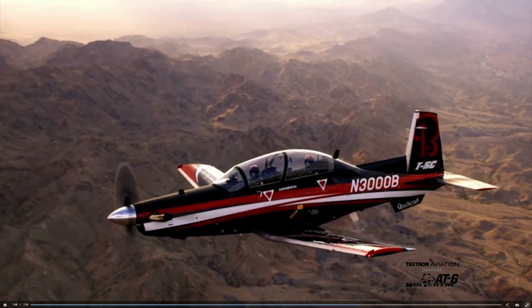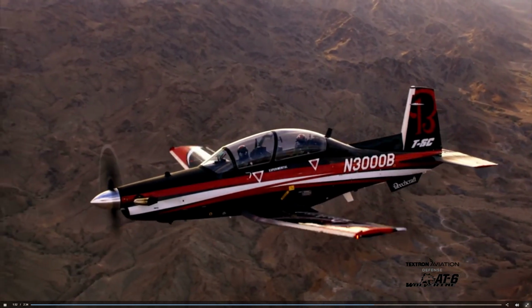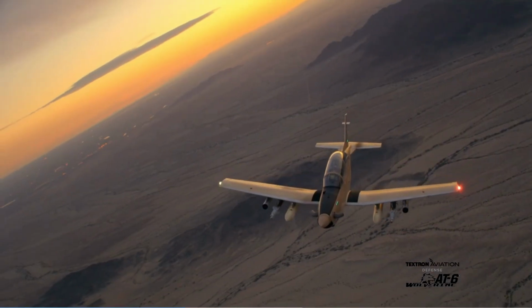The Wolverine is a design derived from Beech's T-6 Texan trainer, but this is a combat airplane. I paid a visit to Textron to get an up-close look at this beast and strap it on.